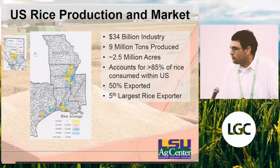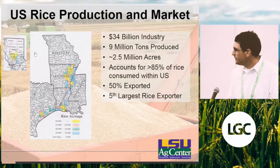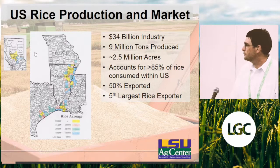Okay, so first, rice is a relatively small crop in the United States. It's grown in 5 southern states: here in Louisiana and in the Sacramento Valley in California. A unique thing about rice, compared to other big crops like corn and beans, is that quality is a very, very important component. Also in the United States, the export market is very important for rice. Over 50% of the grain is exported, and the quality parameters are very important to consider.